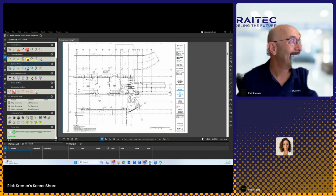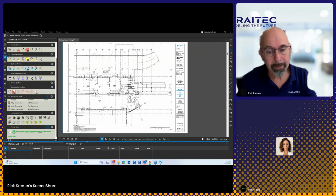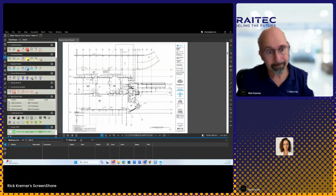I know. But we do have one question that came in, maybe two. George said the markup area is not always the easiest to open, FYI. Often the window opens with the markup area dragged down all the way to the bottom, and it's not obvious that it's there in the first place.